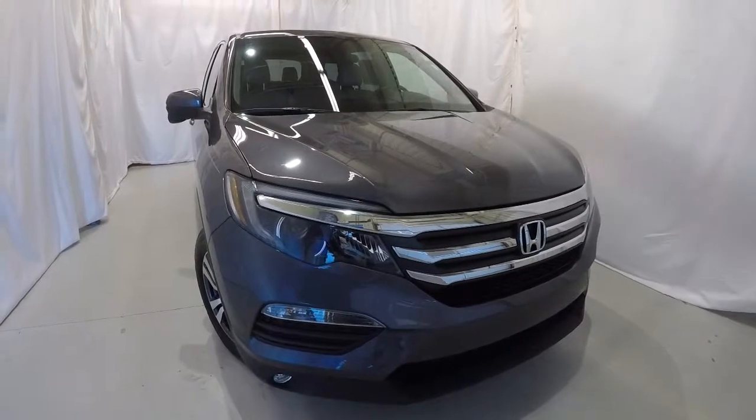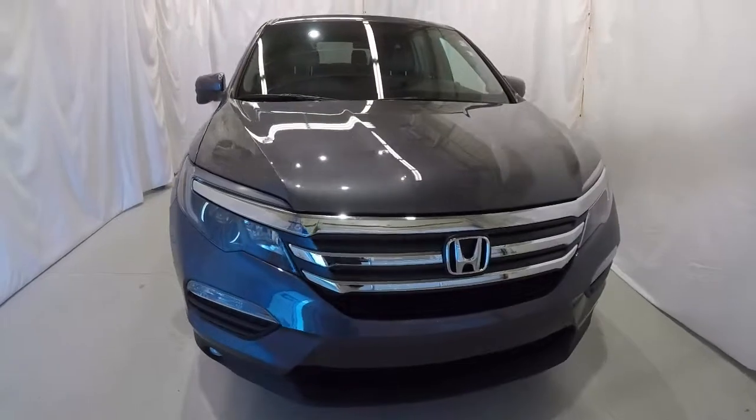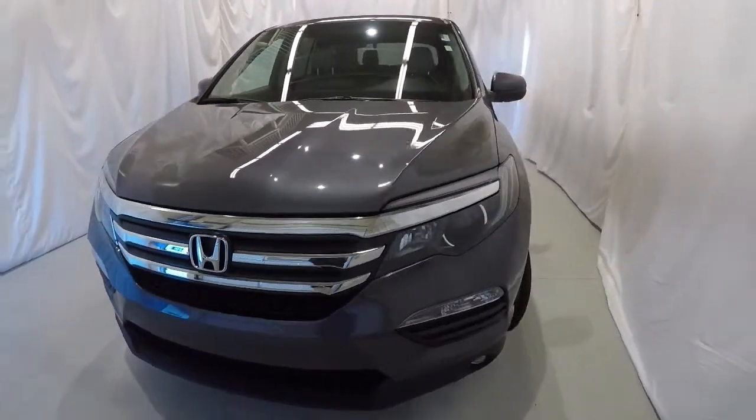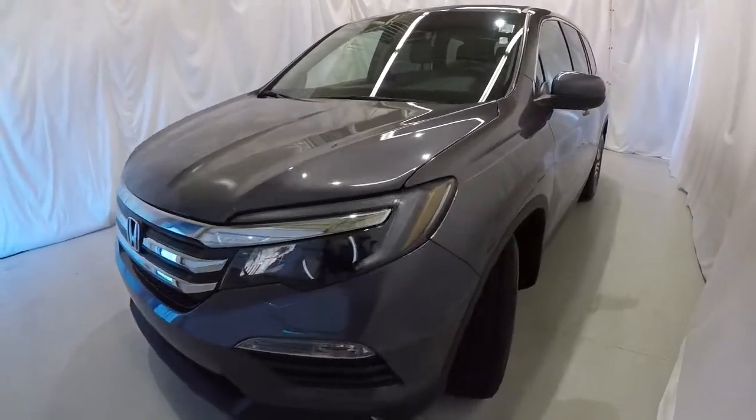Alright, today we're looking at a certified pre-owned 2018 Honda Pilot EX. It's modern steel metallic in color. It's got 8,000 miles on it. Clean Carfax, one owner. It's a local trade. We'll go ahead and walk around the vehicle.